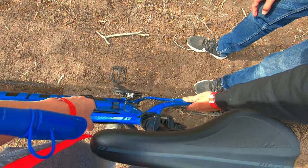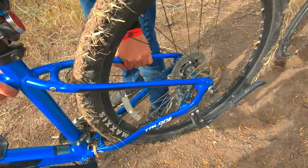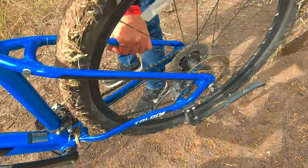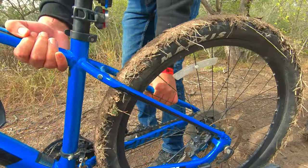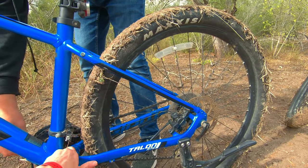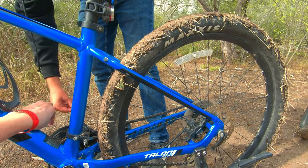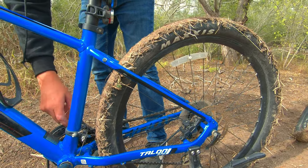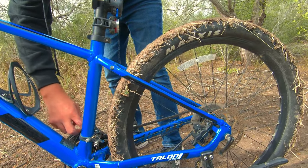Alright, I'm gonna lift it up. Sorry. If you wanna spin it. Okay. I think it's still on. Oh. What happened? I don't know. Try to ride it. Oh, you got a lot of... Get some of this out of here. Yeah. Got debris. That's not good. We're gonna have to clean these off real good when we get back.